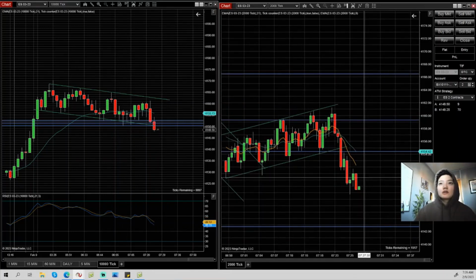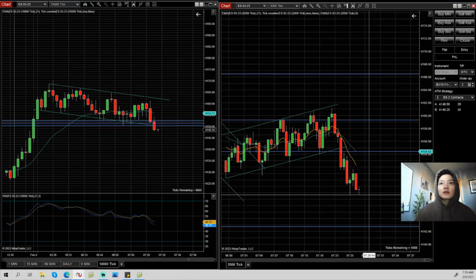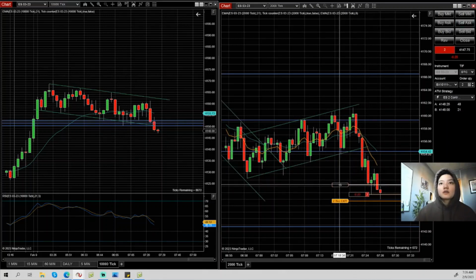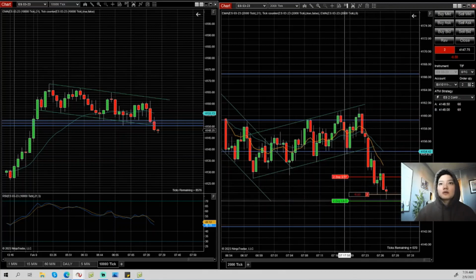Here we go. We might get a little pullback to touch EMA, or we might get a flush past 47. There's that push past 47. It's kind of slowing down a little bit on the 10,000. I'm going to take this short here. I'm going to move our stop up. Oh, we shouldn't have done that. Like moving our stop.